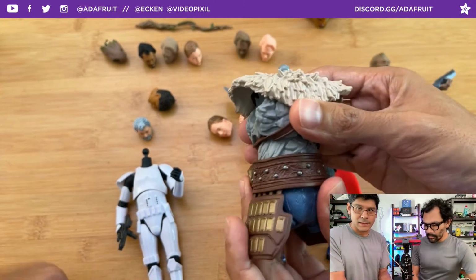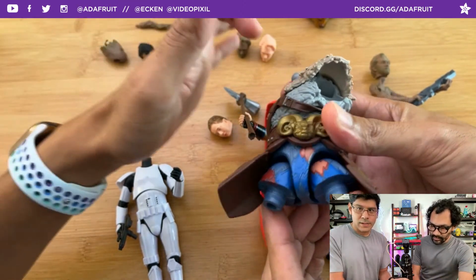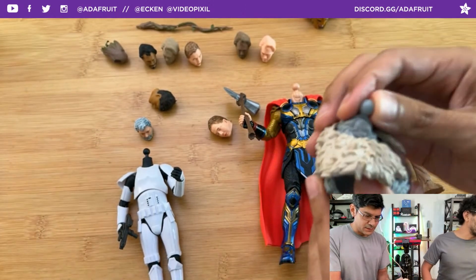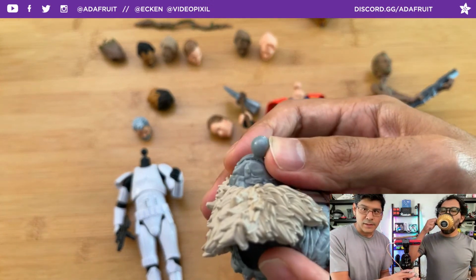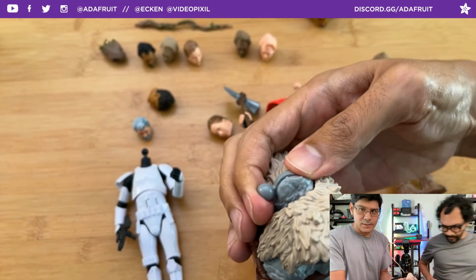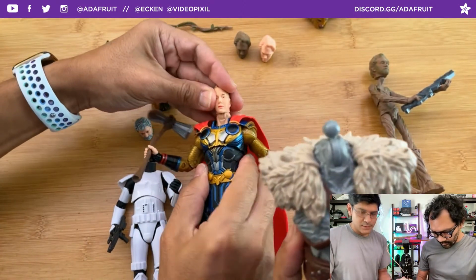These are Korg's body. What I like is the articulation that is built for building. Right, all of these are built to be detachable. Exactly. The ball sockets are different, but look at the articulation you get in the neck, for example. You can see those notches there that kind of keep it in spots. So they're really, really nice and kind of modular. So shout out to the Build a Figure series from Marvel.